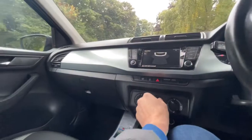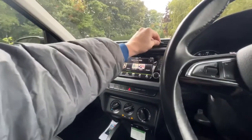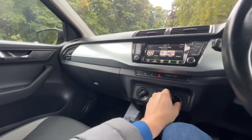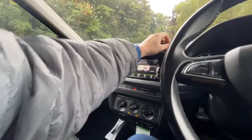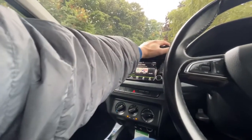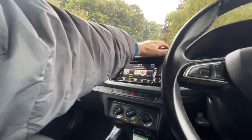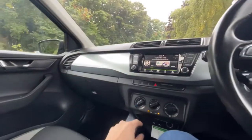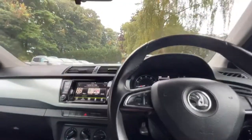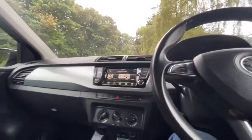It's got air conditioning. Let's try that while we're here. And the aircon does work. It's cold, it's not freezing. Oh, it's getting colder though. Yeah, that works. It's too cold, so I'll switch it off. But yeah, horn works, everything as you would expect it to. Everything's all good in that sense.